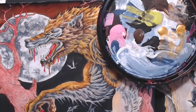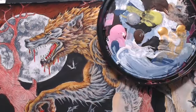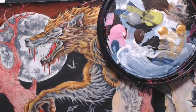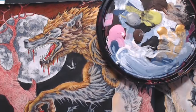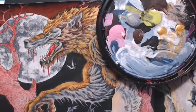All right, so I'm going to squeeze out. I think this might be a wash. I might have already watered down this, what was left in it. Now, where's my brush? I just had a brush here. Where'd it go? Well, I'll get another brush. I don't know where my brush went.